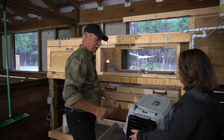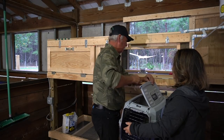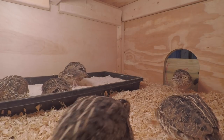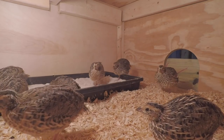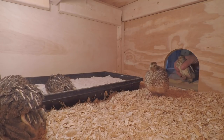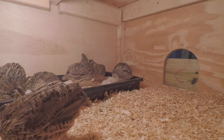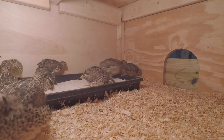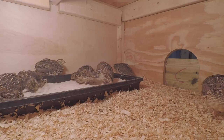All right, let's put in the next batch. That's it? One more. Well, it looks like they've taken to the sandbox with no problem whatsoever. It's just something else God has hardwired them to do, is to play in the sandbox and dust themselves off to protect themselves from mites.